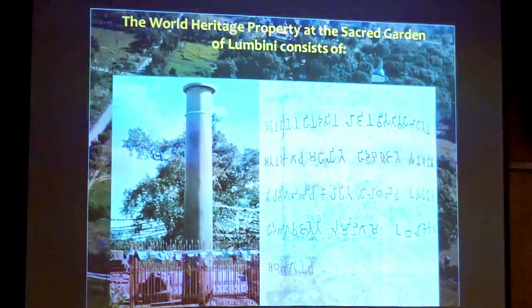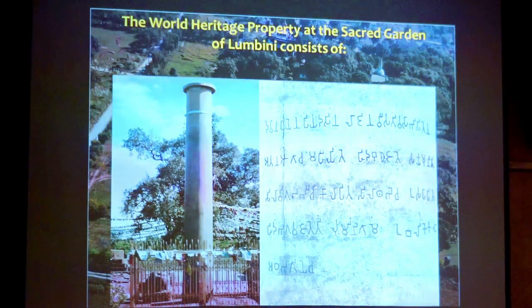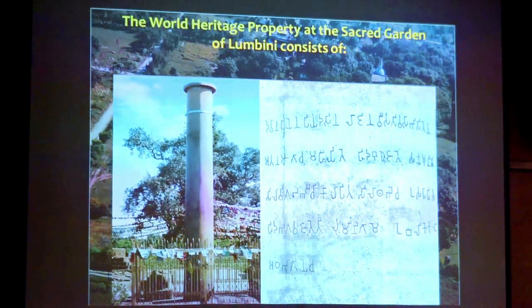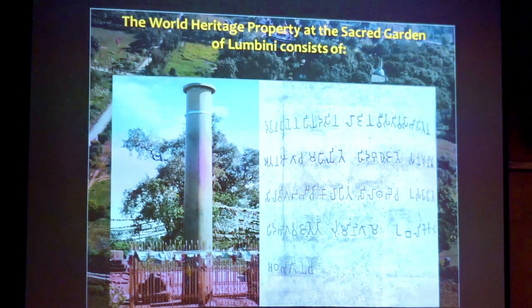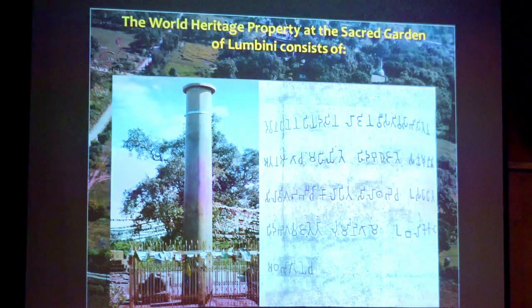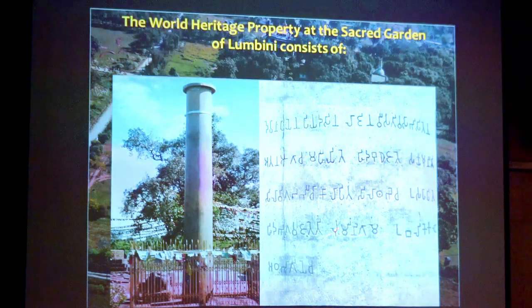The most important is this Ashoka pillar, which has been standing here since the 3rd century BC. If I tell you the exact date, that is 249 BC to the present day, in situ. And this is a beautiful inscription. Here he said, "I myself came to this place." Ashoka erected many pillars in his empire, but only one pillar where he mentioned, I myself came to this place. You don't find this inscription on any of his other pillars. And the third important thing is that he mentioned Lumbini village.